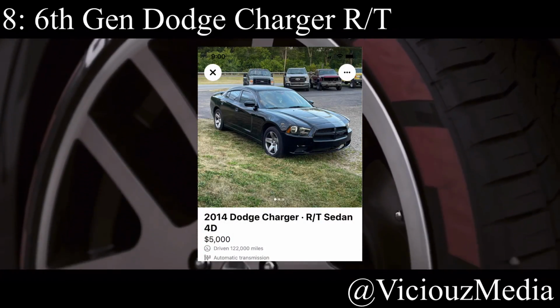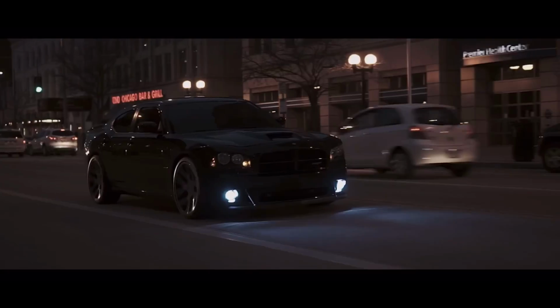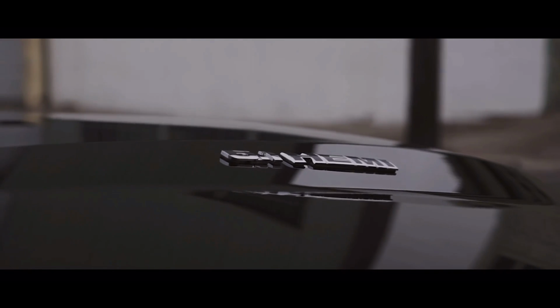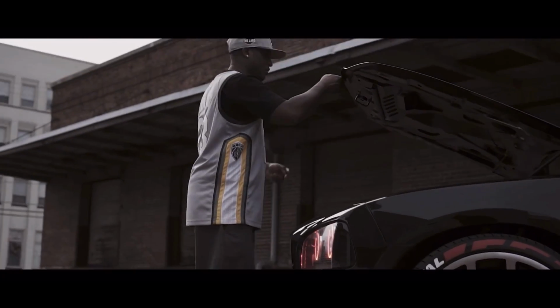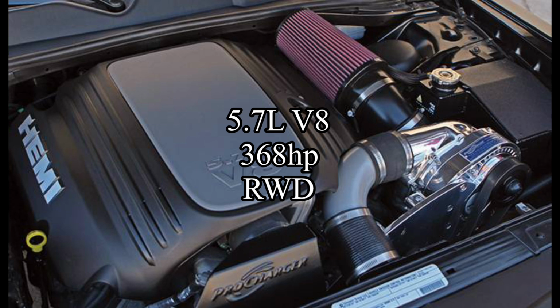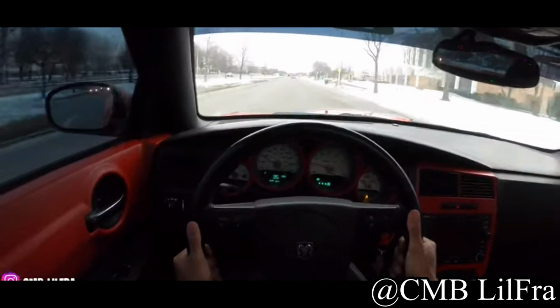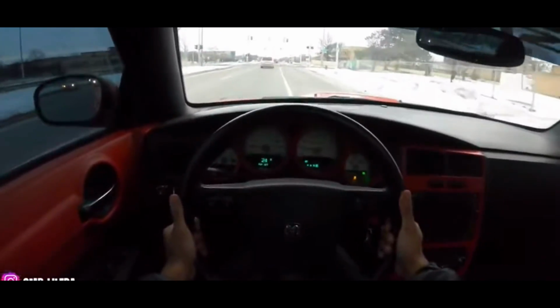Next is going to be yet another American-made beast, okay? It is a freaking Dodge Charger RT 6th generation, which is the generation that nobody talks about for some reason. It makes me mad. They are literally a Scat Pack before Scat Packs were a thing, okay? Don't sleep on them. They came with a 5.7 liter V8, making an incredible 368 horsepower, and it was rear-wheel drive. But there is one very, very massive downside to this vehicle, and that is that they did not come with a manual transmission, because for some reason Dodge thought it was smart to not put manuals in their Chargers. Makes no sense, I know, but they did it.